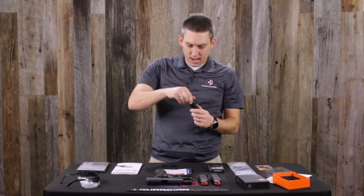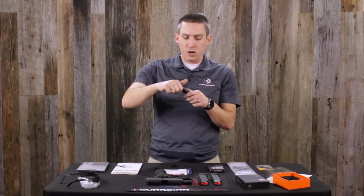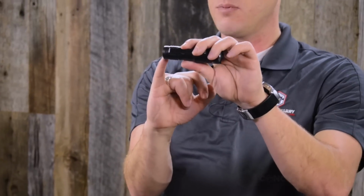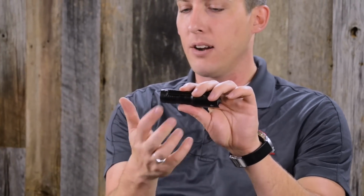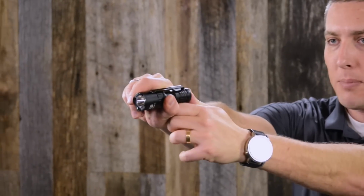Okay, and then if you swap that out, you can put on the rifle mount, which is a little bit shorter, so that the button does protrude just a little bit there, so it's a little bit easier to activate. If this was sitting up here on my rifle, it's going to be a little bit easier to activate because it just protrudes a little bit.